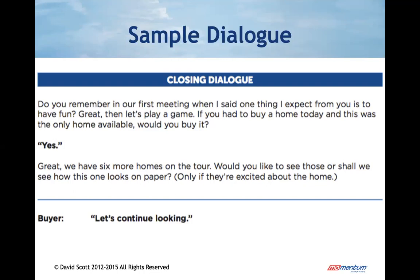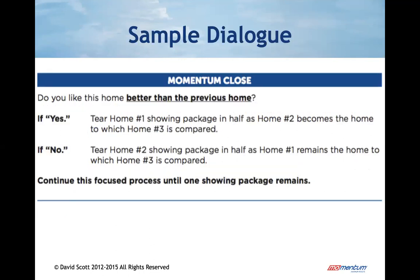I need to get on my showing time app and cancel all the next showings that we're going to, so everyone knows that they don't need to leave their house. So give me 5 minutes. I'll meet you back at the office in 20 minutes. That sound good? Or if they say, let's continue looking, we're going to go through the same thing for the second house. Do you like this better than the previous home that you said was a contender? If they say yes, okay, the number 1's off the table now. Tear that sheet up. If they say no, I don't like this better than the last one, then I'm going to tear this one up, because house 1 still remains the contender.